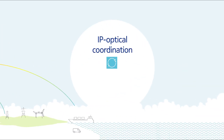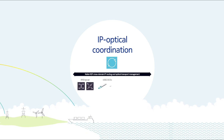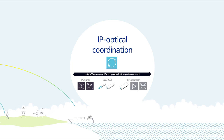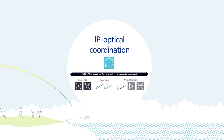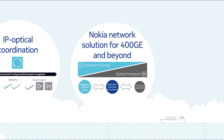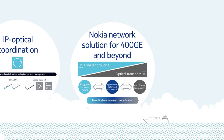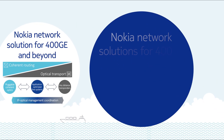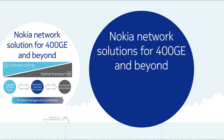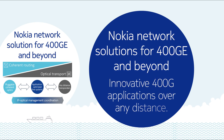Operators can rely on the Nokia Network Services platform to plan, optimize, and automate their 400G IP optical network with coordinated management of routers, pluggable optics, and line systems. The Nokia solution has all the key ingredients you need to deliver the lowest cost per bit across any packet transport architecture. With Nokia, you can overcome barriers to profitable growth with a next-generation IP optical network that supports innovative 400G applications over any distance.